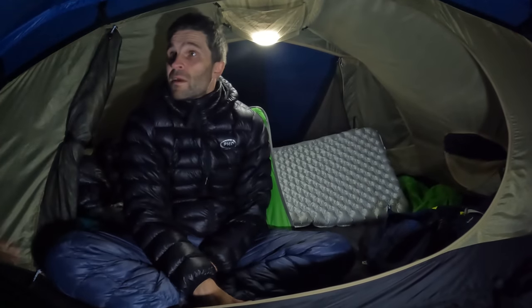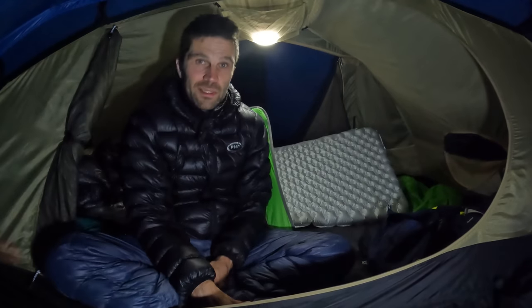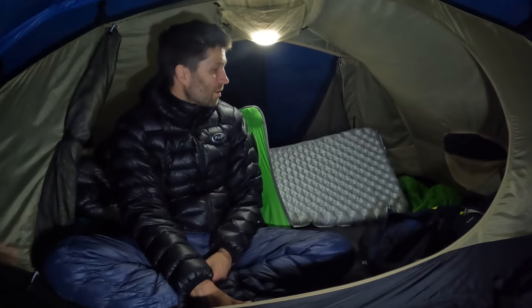So this tent is huge. I'm in here on my own and I could literally bounce about on a pogo stick. And even if there were two people in here, you could still probably play ping pong.